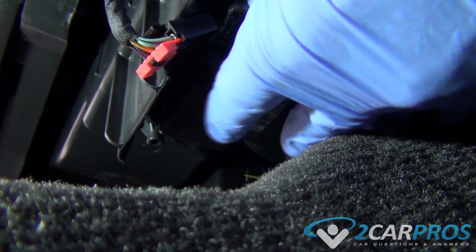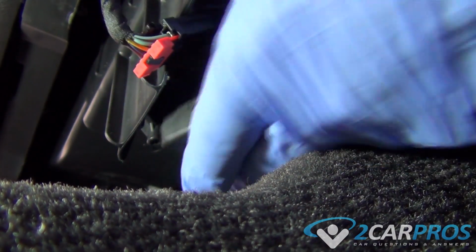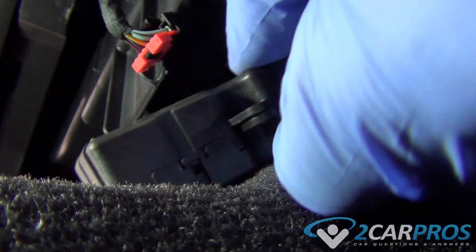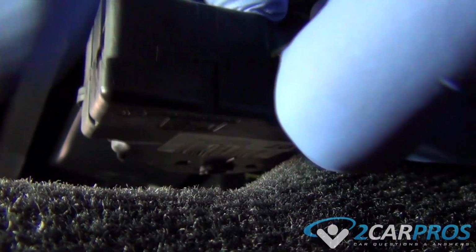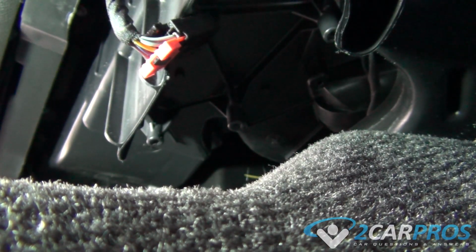The third thing on our list is the blend door actuator. It is either controlled electronically or with a vacuum cable. And when a malfunction occurs in this blend door actuator, it could cause a problem with the heater. Check the door operation by moving the heat control from hot to cold while listening to movement inside of the heater plenum.